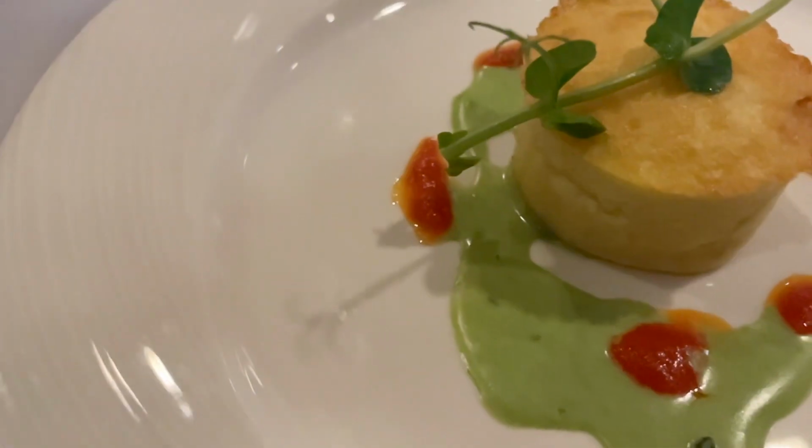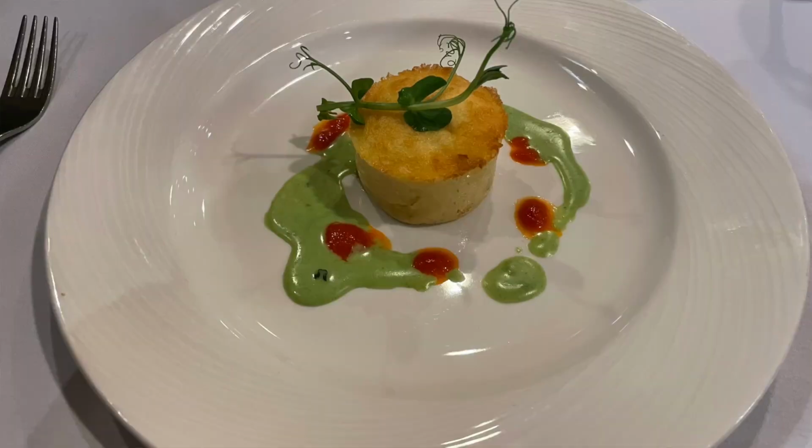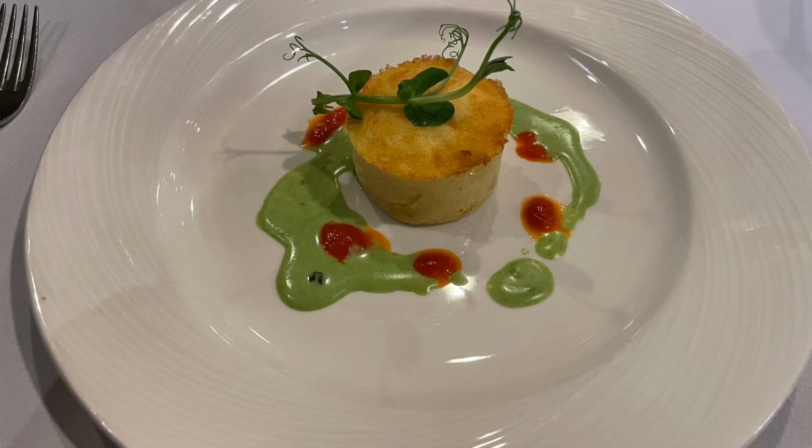I chose to have the cheese souffle, and it was really quite nice. It could have been a little bit stronger cheese tasting, because I do like cheese, but it was actually quite nice, some really nice souffle.